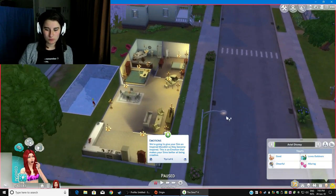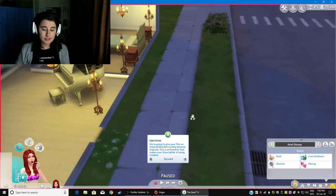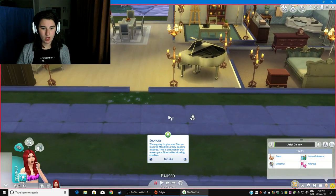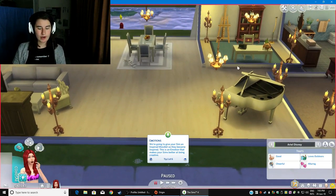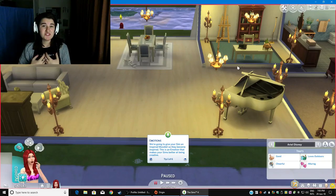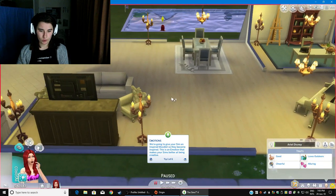Welcome to The Sims with Ariel. We're doing the Disney challenge with my girl Ariel. So I guess I should show you the house since you guys haven't seen it. Basically, you walk on in. You got this beautiful area that you walk into. You got the piano to the side so she can practice her singing. You have a beautiful little dining table for four.